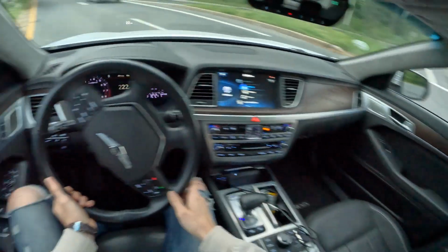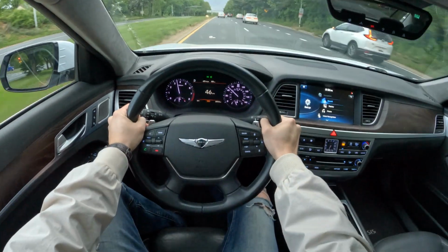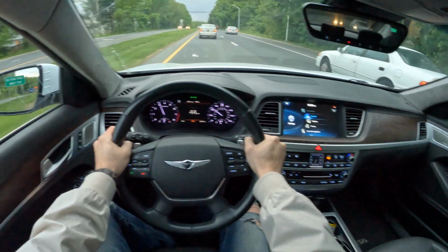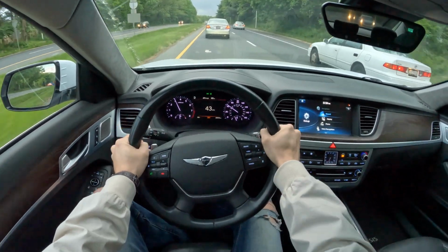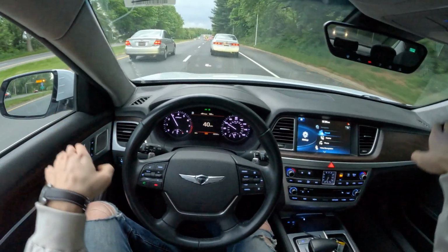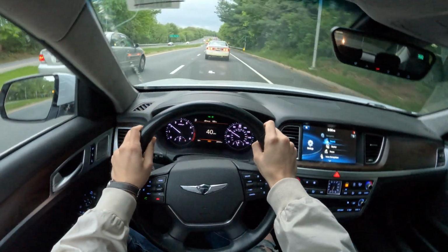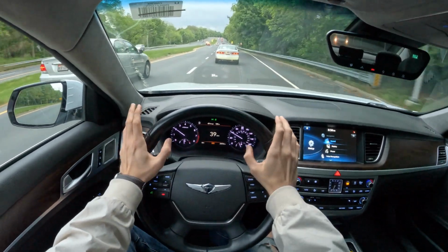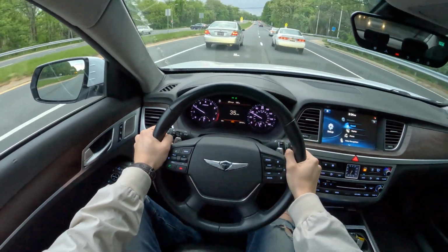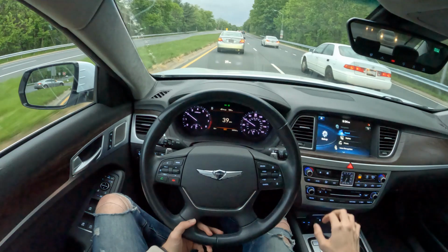We got that M240L started up. The handling here is a little bit soft, so it is slightly floaty. You can feel the car float from left to right. It is definitely meant for a smooth ride and not aggressive cornering. But straight line performance is solid. We have a ton of power here.